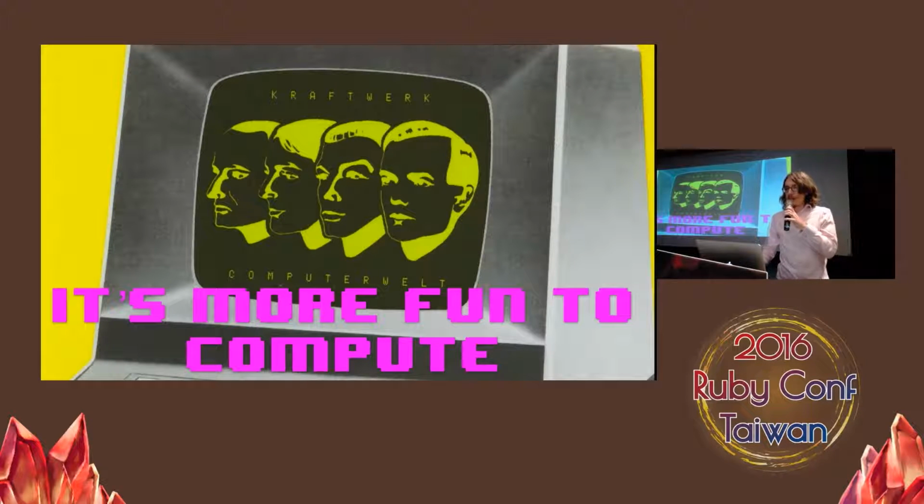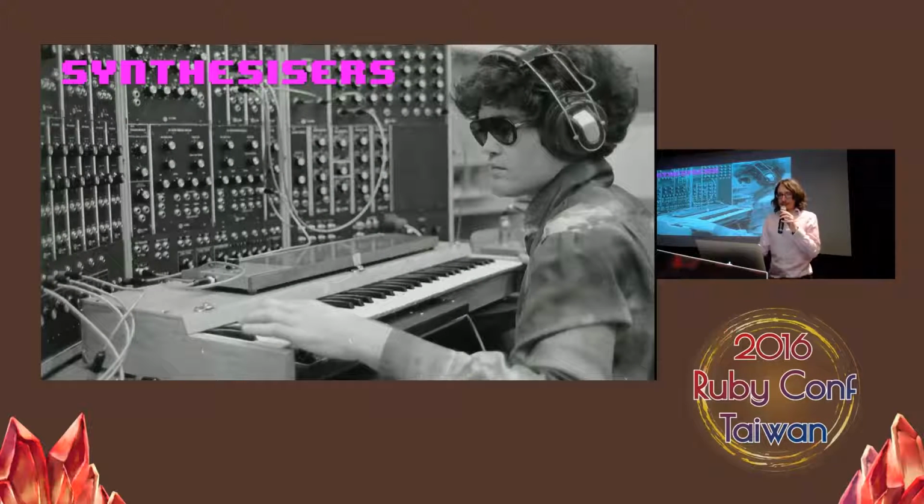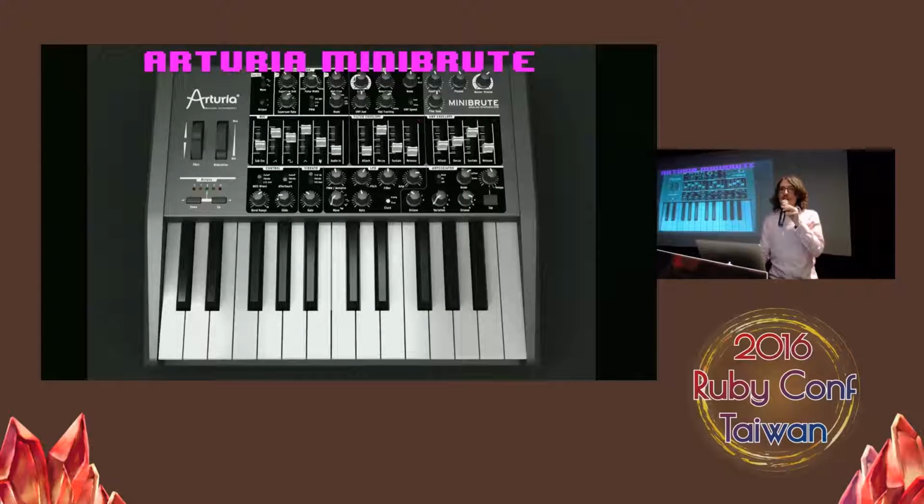So this talk is called It's More Fun to Compute. Some of you may know this is actually a track from a band called Kraftwerk, which is a German synthesizer band. As you can guess, today we're going to talk about synths. Not these synths from Fallout 4, unfortunately. These synths, electronic synthesizers.